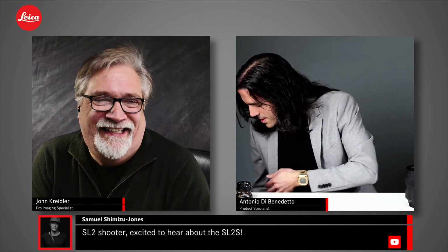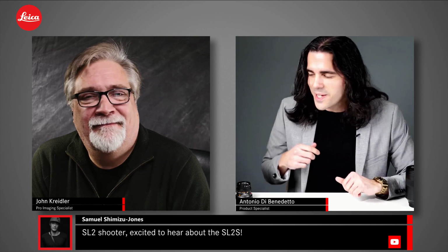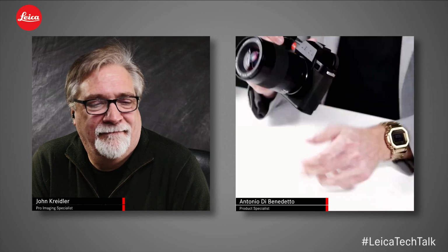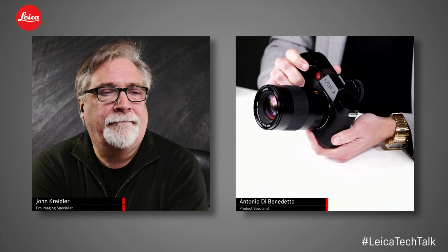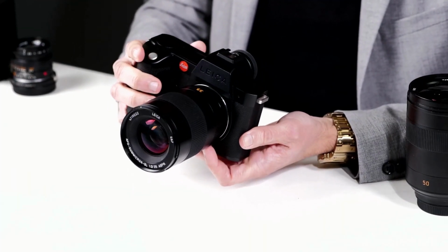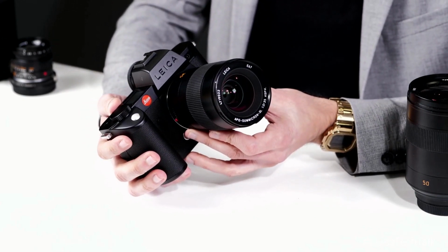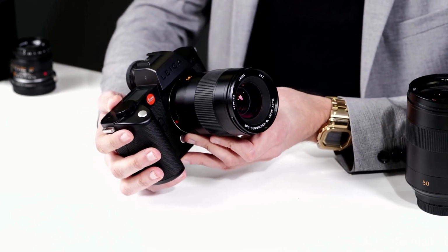Yeah, in the interest of time and in our best cooking show impression, I've got a fully baked SL2-S right here, ready to go. And here I have it outfitted with the 35mm Summicron SL, the f2 aspherical apochromatic, one of the new shining gems of our lineup for the SL lenses. See that beautiful black word mark catching the light there.